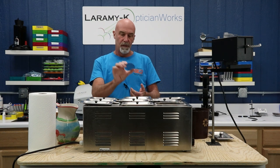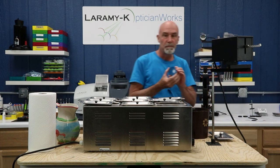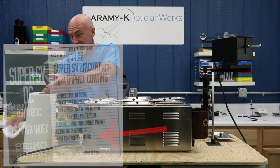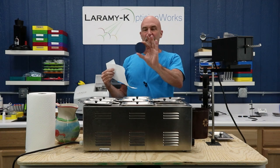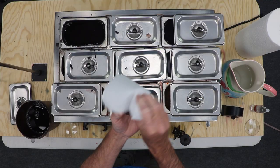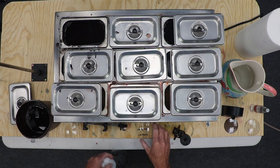This is number five. This was that 1.67 I actually showed you the packet for that said reliable, consistent tinting. Well, yeah, maybe for a cosmetic. I'm not sure that would ever get to a sun or not. But again, your results may vary.